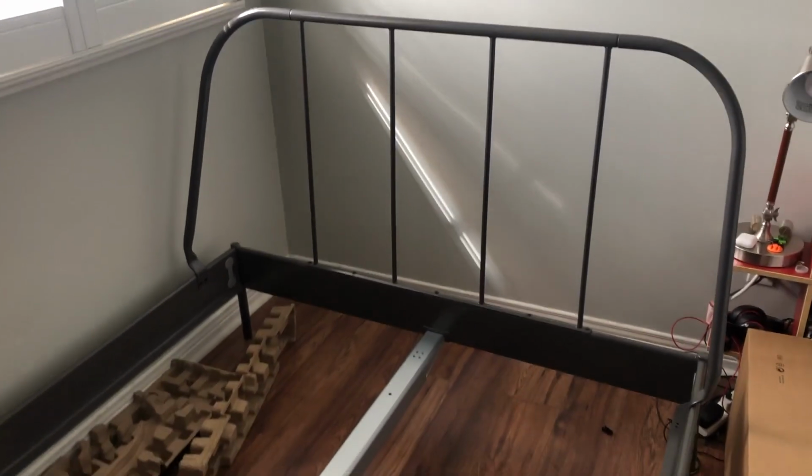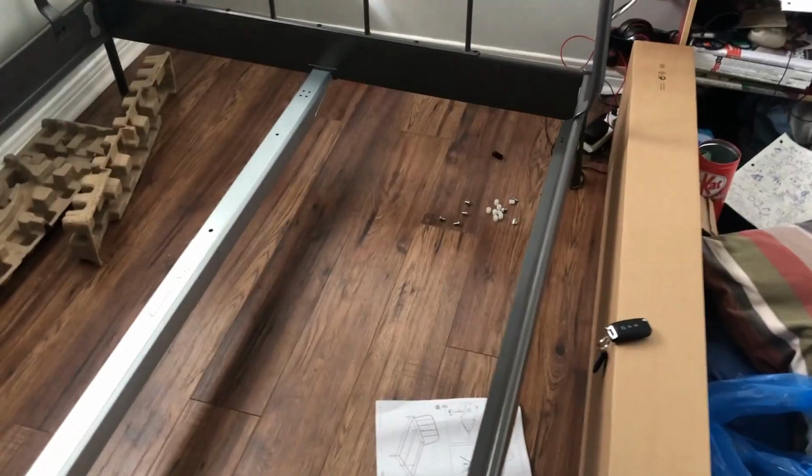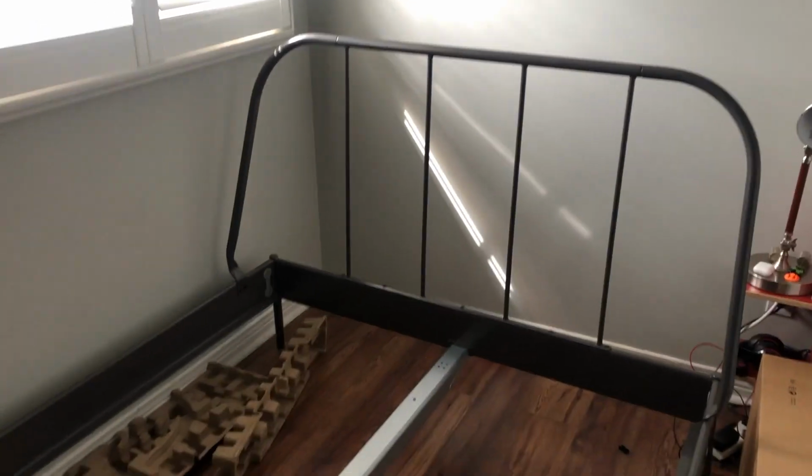So you can see, my bed frame is built. And I have some leftover parts there, which is for a mattress base, which is in this box right here. Oops, there's my keys. And so that shouldn't take me too long. I'm pretty happy with how it looks.